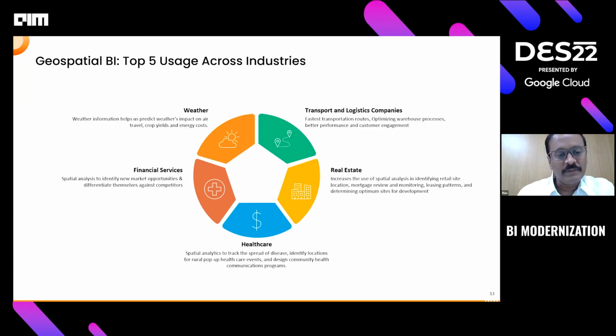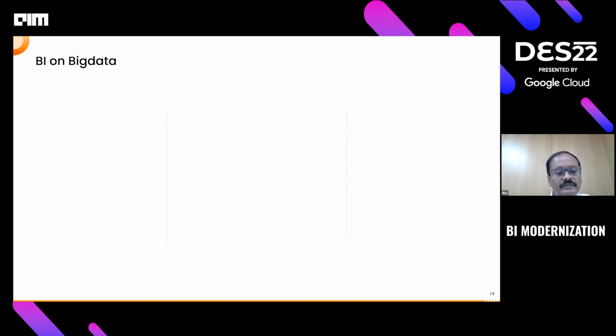There are multiple use cases across industries, but just to highlight some of the things, it has been used across weather, transportation, and logistics, especially to cover on the location and geography, as I highlighted earlier. Real estate, healthcare, and financial sectors are some of the other industries which use a lot of geospatial inputs that are being rendered through the modern BI systems. With that, I'll hand it over to Saravanan.